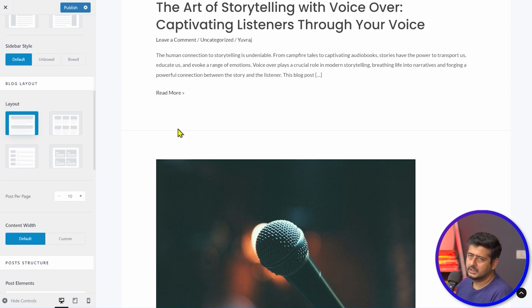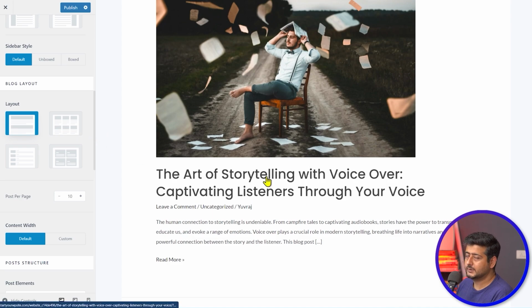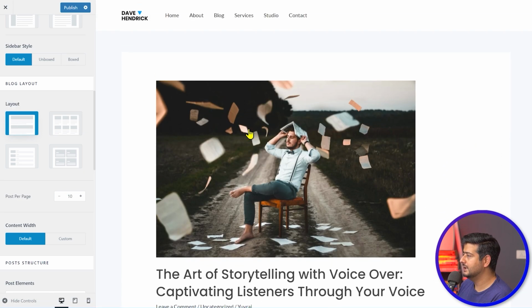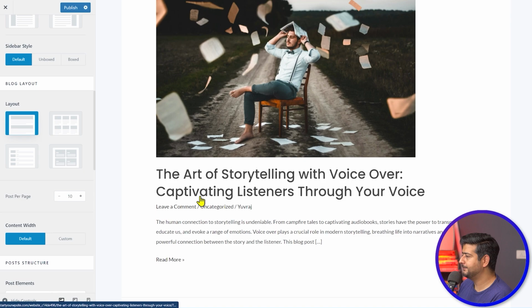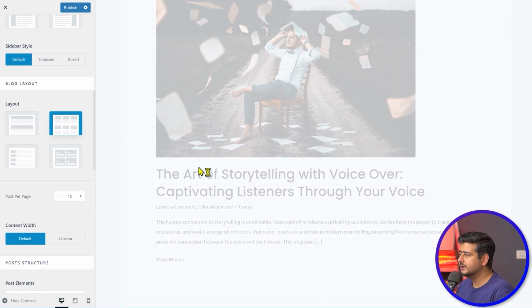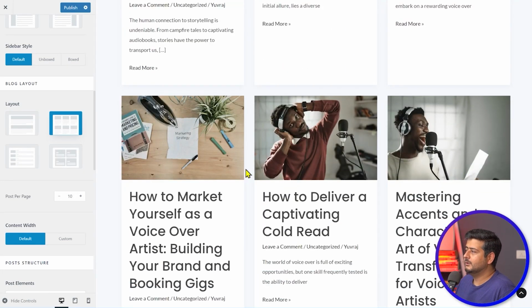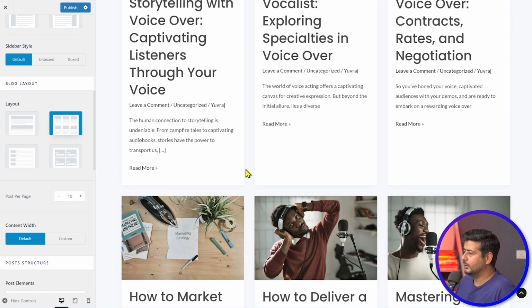And then we have the blog layout. This is very exciting and very useful for customizing the look of your blog posts instantly. Right now you see the individual blog posts are listed in this layout, which is one blog post, one image, heading, and some other areas. But if I click this grid option, instantly you see that all the blog posts will be visible in a grid layout. This is quite useful in my opinion, because you want to have flexibility when it comes to displaying content on your site.